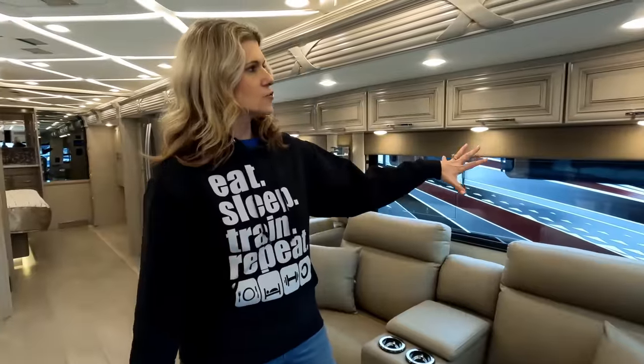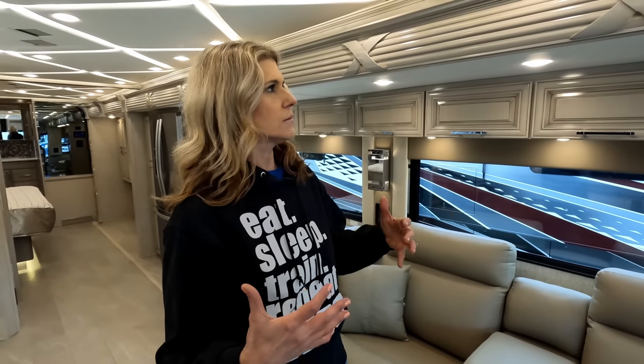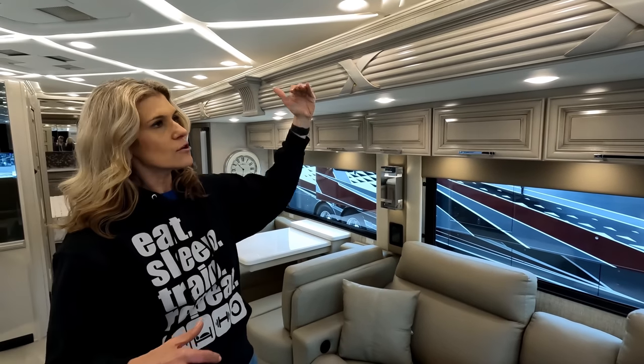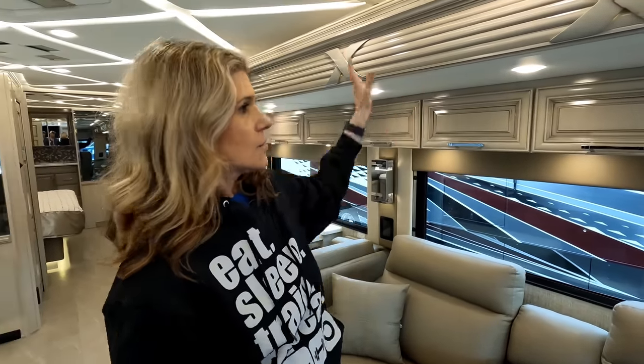All right, we're going to start on the driver's side. Again, I don't even know where to start. Look, the interior colors are stunning. They're really, really stunning. You have this X pattern that goes down the entire length of this super slide, and underneath those, you have a nice light LED touch. It's just beautiful. You still have all your puck lighting that Newmar does.